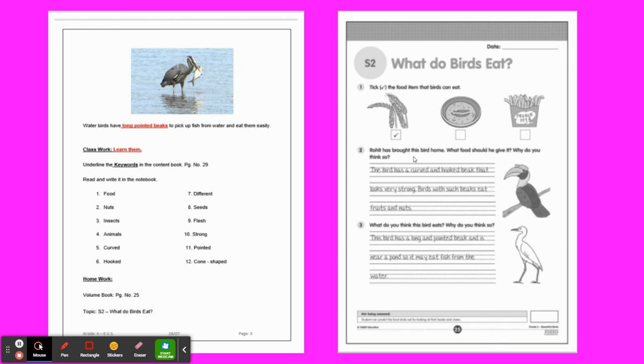Rohit has brought this bird home. What food should he give it? And why do you think so? The bird has a curved and hooked beak. If you see in the picture, it has a curved and hooked beak that looks very strong. So he can feed it fruits and nuts.